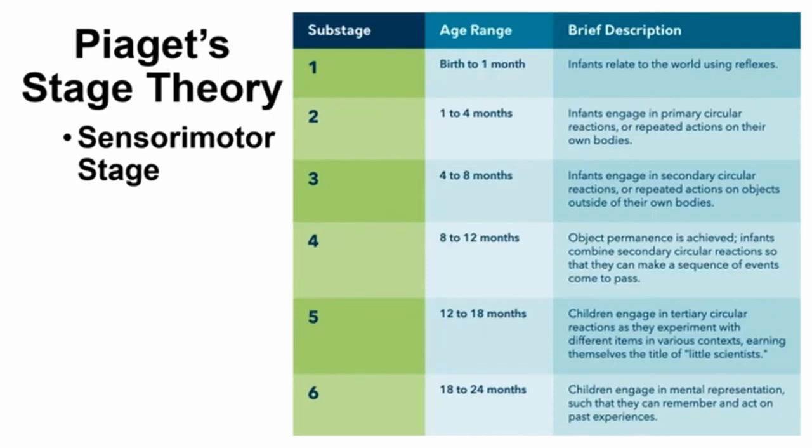As they get a little bit older, they start focusing more outward. So then that 4 to 8 months, those are secondary circular reactions. So these are more repeated actions, but now they're on objects outside of their own bodies. So if they have a toy that's soft, they might constantly touch that toy to feel that texture. Again, when we get a little bit older, we see that object permanence cutoff around the 8 month mark. We start seeing combinations of secondary circular reactions, so they can actually have sequences of fairly repetitive behaviors.